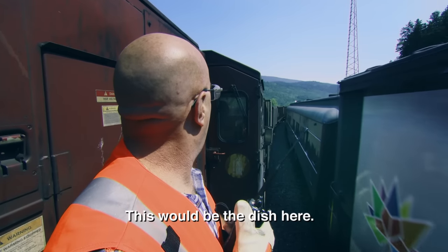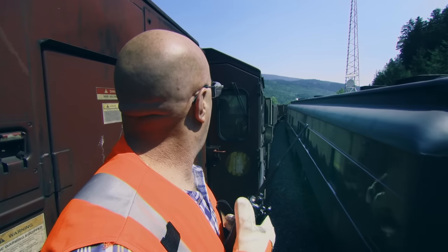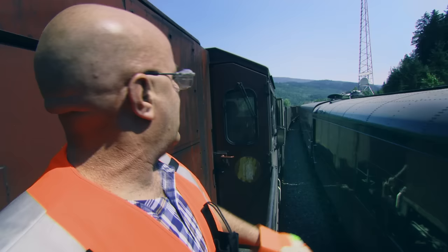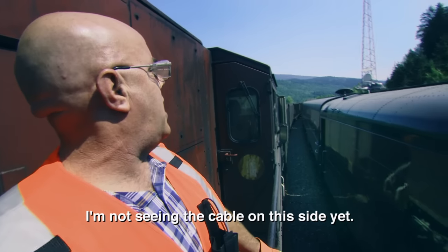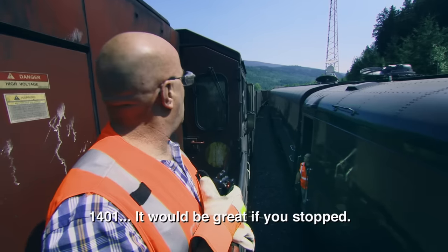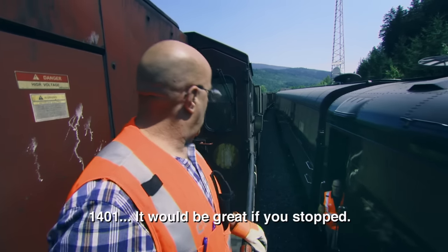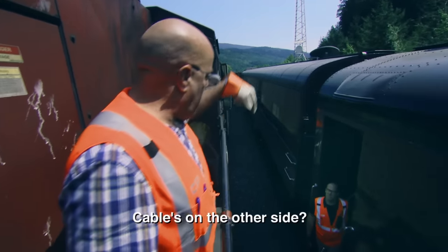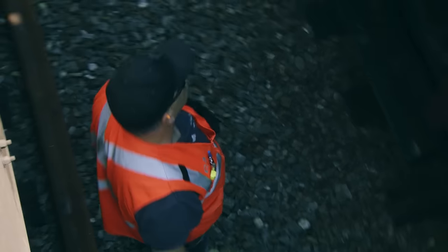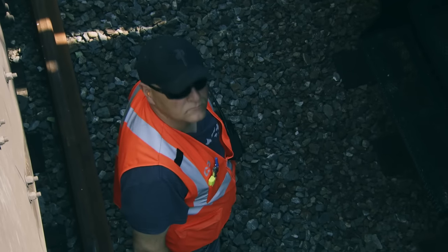Okay. So this would be the dish here. Mark is the one who saw it, and he suspects the cable may have come loose from a satellite dish. I'm not seeing the cable on this side yet. 1401, that'd be good when you stop. The cable's on the other side? You got two dishes over here, but everything looks fine on my side. There's no sign of the dangling cable anywhere.